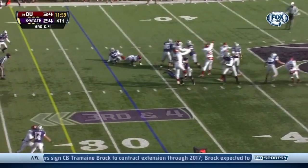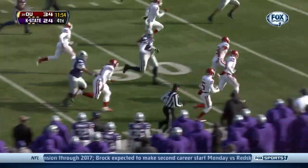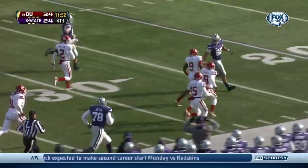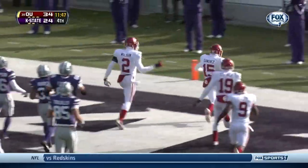Low snap picked up. Waters throws. Ball picked off. Sanchez has lead blockers. He's at the 30, 20, 15, 10, 5. Touchdown, Oklahoma!